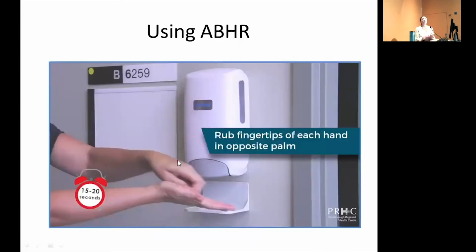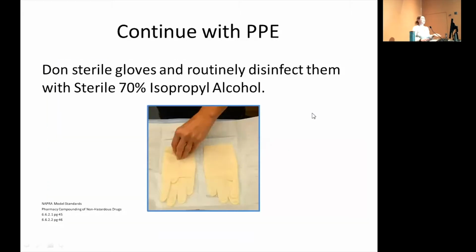And there's a very specific way that the hand rub needs to be used. You can have either mousse or gel, or you can have both. Some people prefer one and others prefer the other. You do your first pump, and you put your fingertips in one hand so that it gets under your nails, and then you spread it around your hands and forearms, and then you put your fingertips in the other palm to get it under your nails. And you do that for about 15 to 20 seconds. They're very specific about that in the NAPRA standards. So that is also very new. And then you continue with your PPE, as we always have. You don your sterile gloves and routinely disinfect them with the sterile 70% isopropyl alcohol.